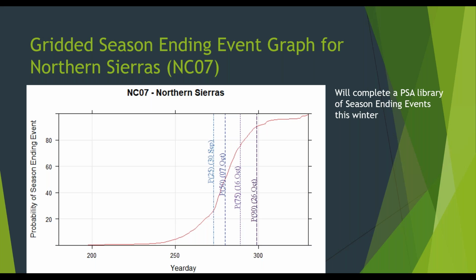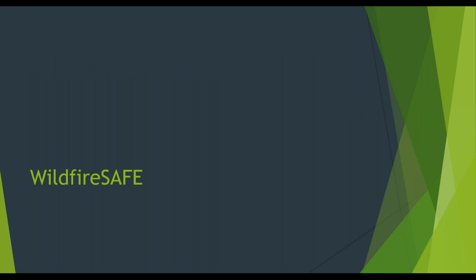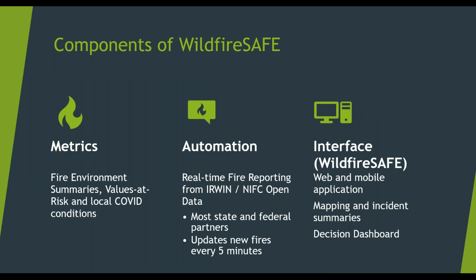So for the Northern Sierras PSA, just for an example, and hopefully over the winter, we'll be able to accomplish essentially a library of these season-ending event curves for all the PSAs, probably starting in the West, and have those available before the season starts, so that at least at a PSA level you can see when those season-ending events are likely. So the WildfireSAFE app is something that we're just transitioning into.